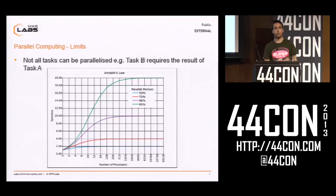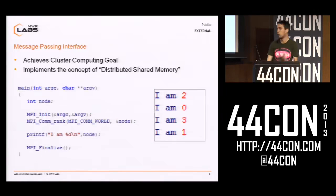And probably something like crypto is the perfect example, as you can just split things up on the different keys you're trying, for example. You don't even really need much communication between the nodes. That's something that's particularly well suited to it.